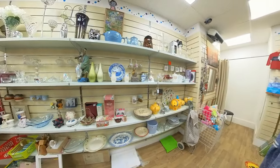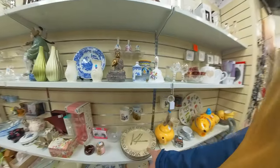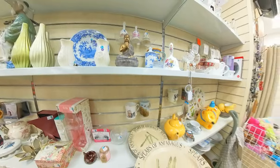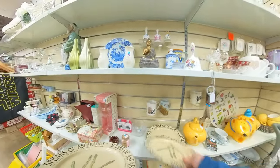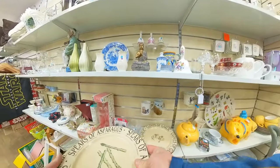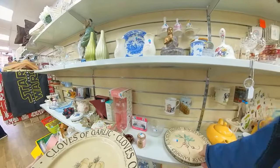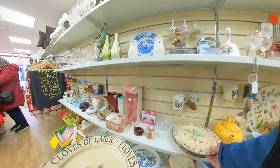Then we've got a little stack of plates here. I picked some of these up from boot sale for really cheap and they sold pretty well. But these were all a little bit faded and they're after a pound a plate, which is too much. Not going to make any money at a pound a plate. Not in that condition anyway.